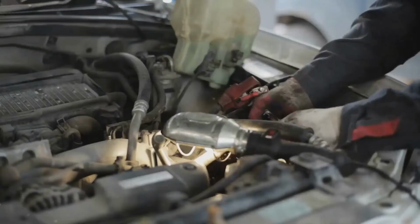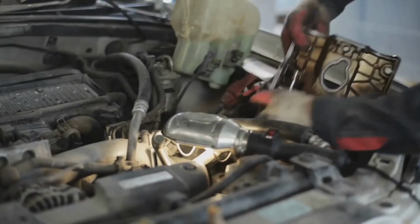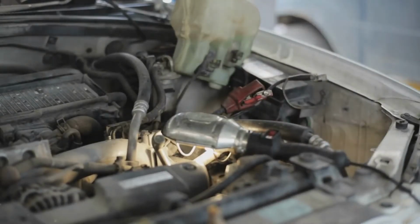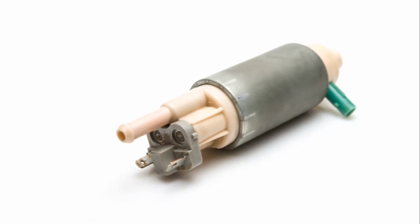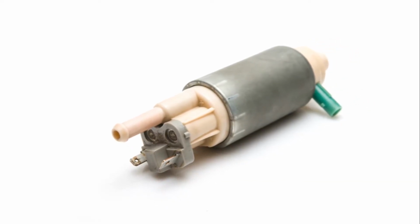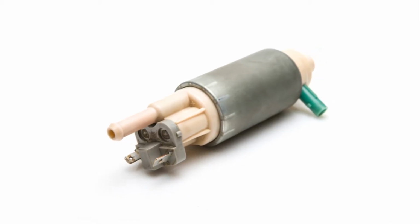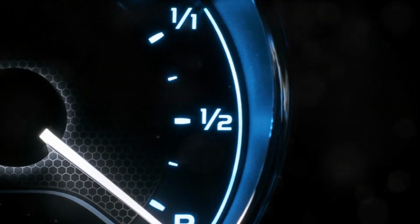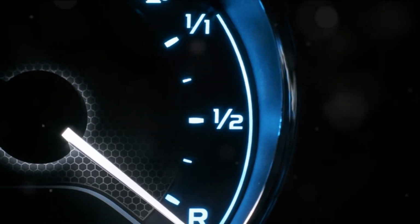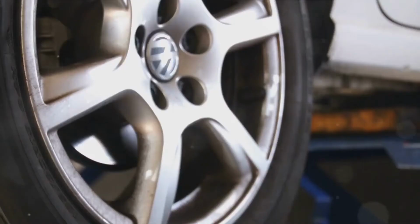Then we have malfunctioning oxygen sensors. These sensors give feedback to the engine control unit, or ECU, about the amount of oxygen in your engine. If they're off, your engine's efficiency can drop like a stone. A faulty fuel pump can disrupt the steady flow of fuel, causing your engine to run lean or rich. This imbalance can cause your car to drink fuel like it's going out of style. Clogged air filters restrict the airflow into your engine, making it work harder and burn more fuel.